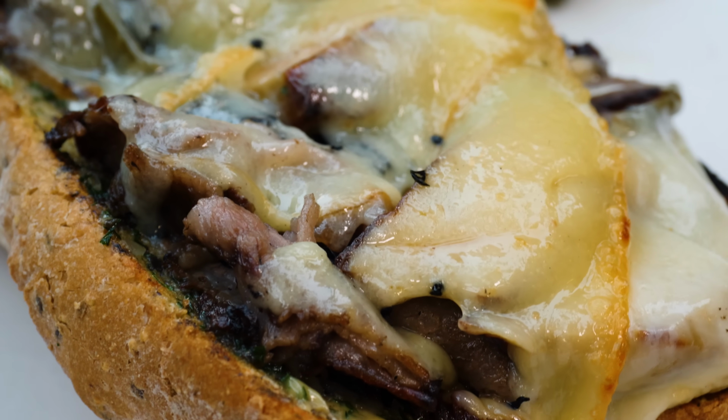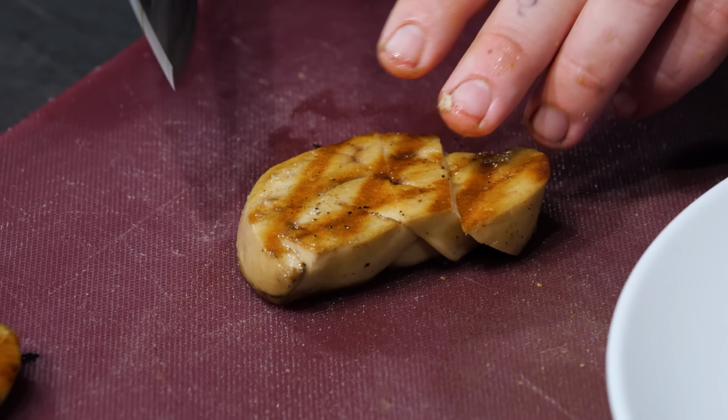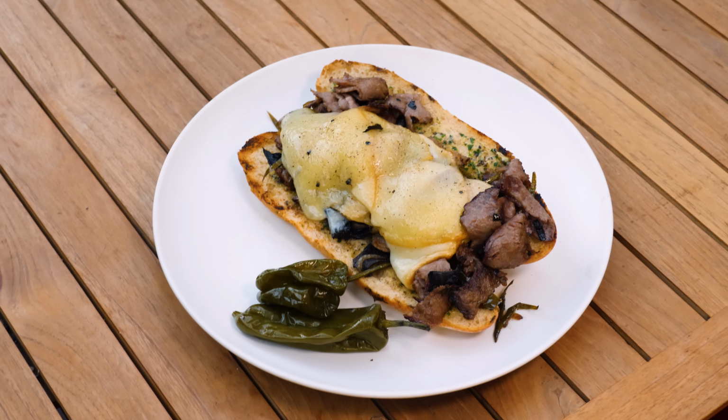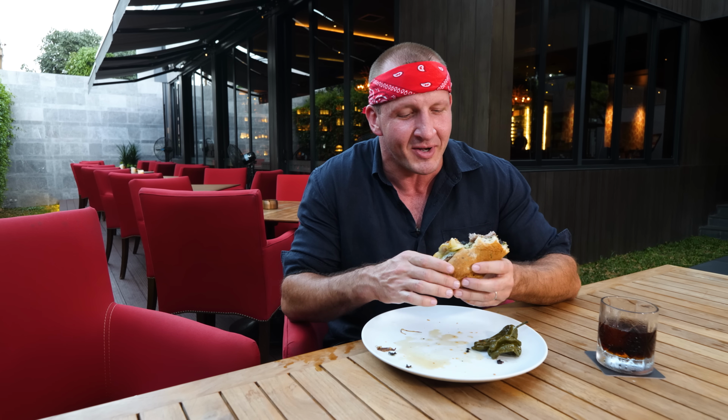The foie gras, I didn't even talk about the foie gras yet. I mean, this is duck liver. That's illegal in the city of New York. If I crossed into New York with this sandwich, I could probably be arrested. That's it. That is the Philly cheesesteak. I'm gonna eat the rest of this for sure within this week.